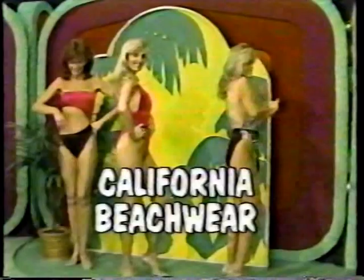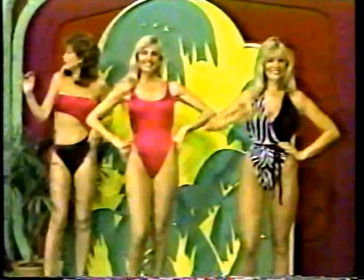These brand new swimsuits. From California Beachwear, lycra swimwear in the latest fashions. Choose from a variety of colors and styles to suit your mood. One piece, belted, ruffled, or wrapped design from California Beachwear. Jet ski. The jet ski is highly maneuverable.